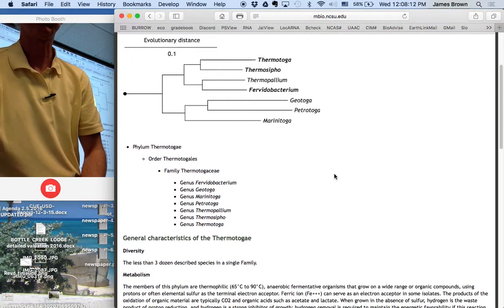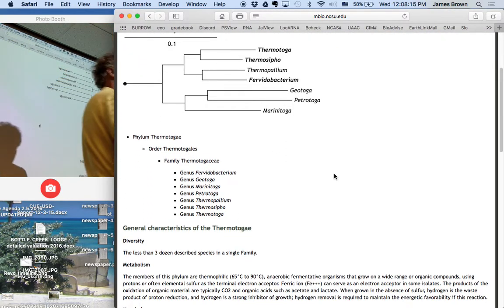Thermotoga. Thermotoga is, again, a very small group. This is it. And most of these are only one or a few species. There are a few species of Thermotoga, a few species of Thermocypho and Thermotoga. The rest of these are single species.